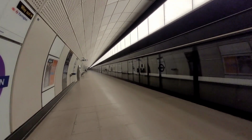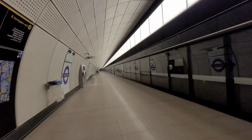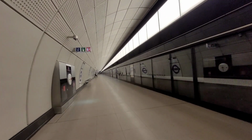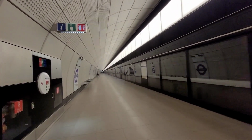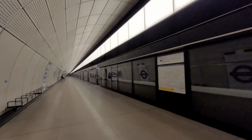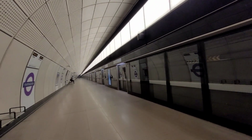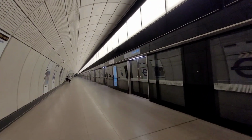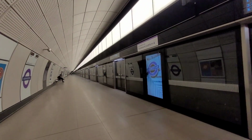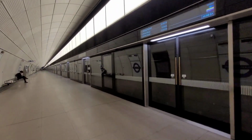Wow, it's empty. I think also that spiritual feeling comes from the fact that it's so quiet. Again, because it's soundproofed. There's no echo and there's no wind because apparently the track sort of sucks up the sound when you normally get the tube rushing through the platform and your hair goes everywhere. That's stopped, but you also have the platform edge doors, which I do think are great.